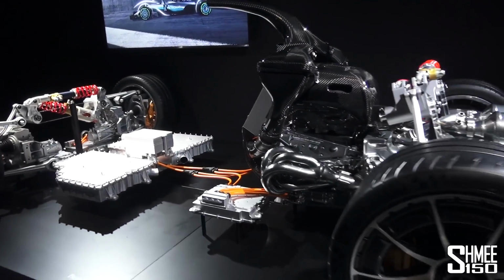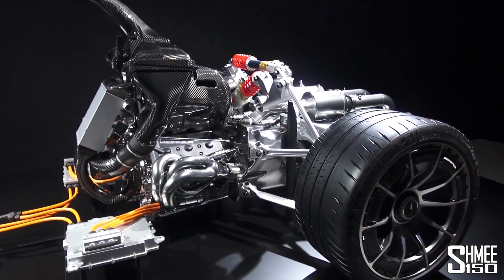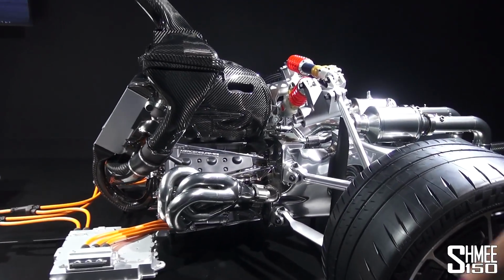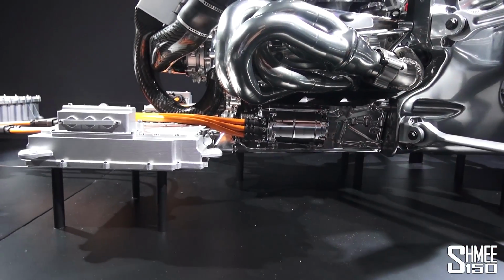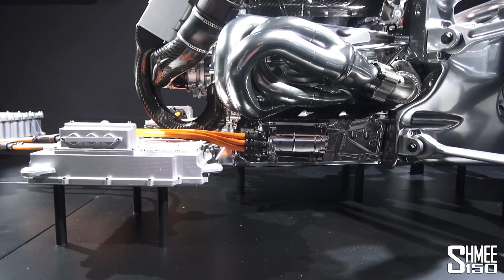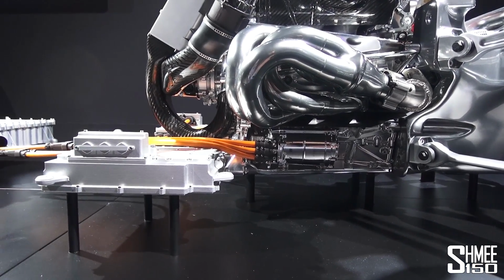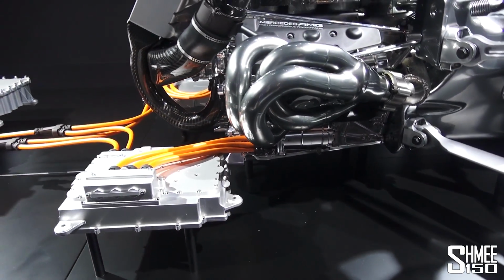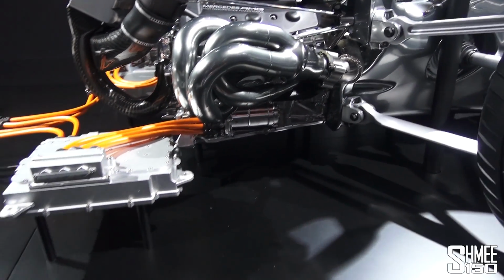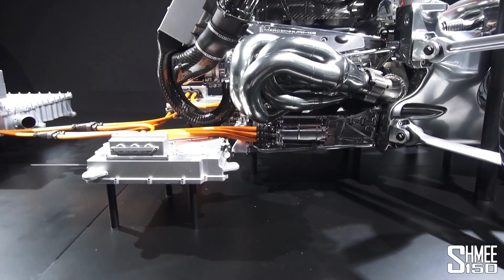So everything you've seen so far is just driving the rear wheels, okay? So we have another electric motor down here, which is the MGUK. This is a 120 kilowatt electric motor, which is directly connected to the crankshaft of the engine. As I said, it's a bit bigger than the MGUH, 120 kilowatts, and again can be used to either drive the crankshaft or be driven by the crankshaft and therefore regenerate energy.